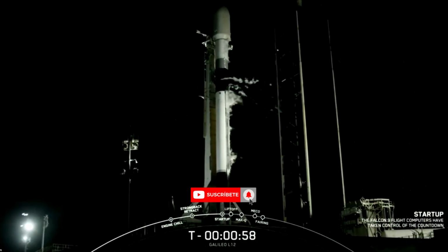Falcon 9 is in startup. The first and second stages are pressurizing for launch, and we're waiting for that final go from the launch director.